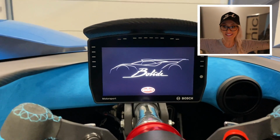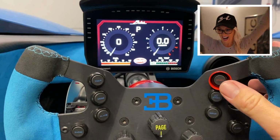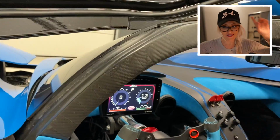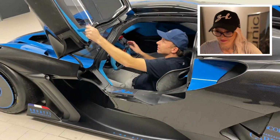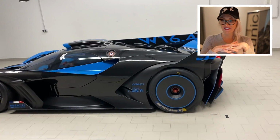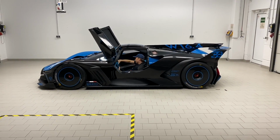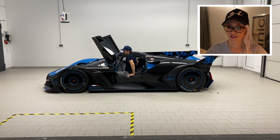Motorsport display. Here's the moment. Logo. And there's our rev counter and speedometer. Time to start the engine. This is one of the best sounding Bugattis, I swear. Listen to this. Door goes down with a little pull latch. So low and rumbly. Oh, imagine driving this thing. Taking the wheel off again, and out he pops.